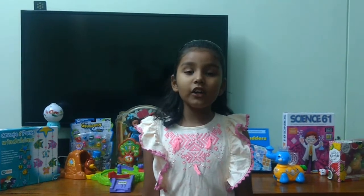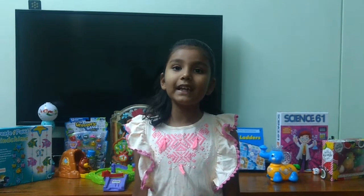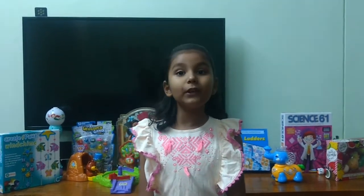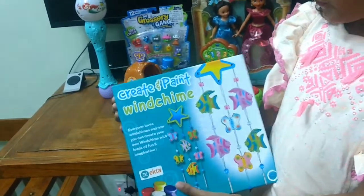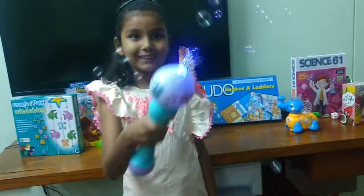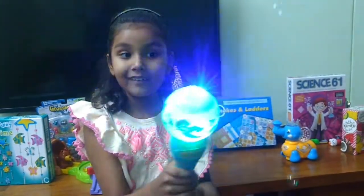And there I had bought a few things from Disneyland and Ross. And some of the things that my father has brought for me from India only. And we are going to show you all the things and then soon we will open them. So at first we have got this create and paint wind chime, and in this we can create and paint our own wind chime. So that will be very cool. And after that I've got this Little Mermaid bubble wand. So let's see how it works. See this. It can create bubbles or it can even do music and light. Really.